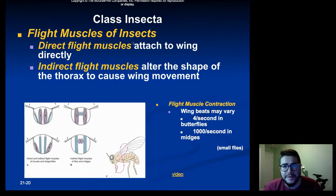All right, so one of the key survival mechanisms for insects is flight. So it makes sense that we talk about their flight muscles. They have what are called direct and indirect flight muscles. Direct flight muscles attach directly to the wings, and they control the up and down movement of the wings. And indirect flight muscles alter the shape of the thorax, which can cause the wing to move, but it doesn't move the wing directly because it's not attached to it. Instead, it's attached to the thorax, and by moving the thorax, it can move the wing.